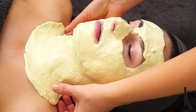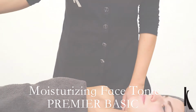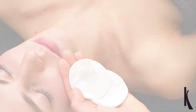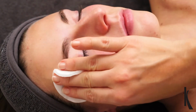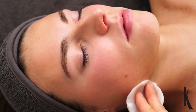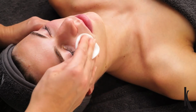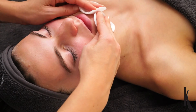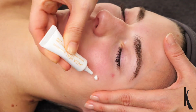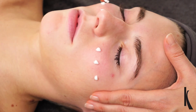After 15 minutes, remove in one piece. Tone with Premier Basic Tonic to rebalance skin pH. Complete the treatment with nutritious firming cream. It moisturizes, stimulates elasticity, tones, and protects.